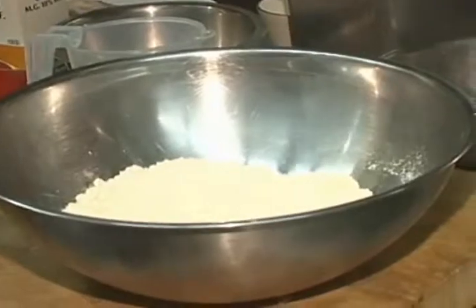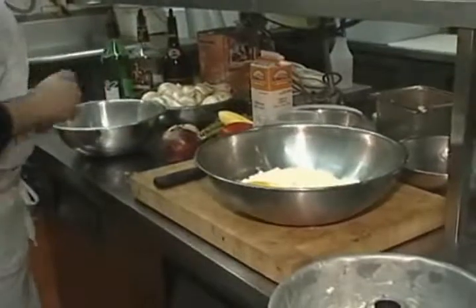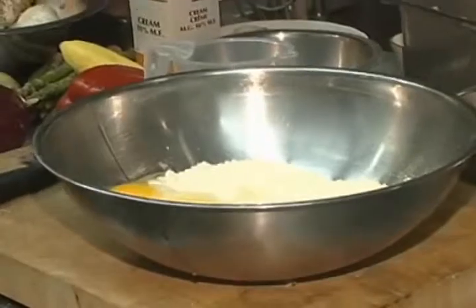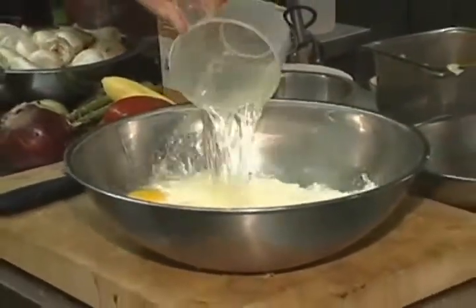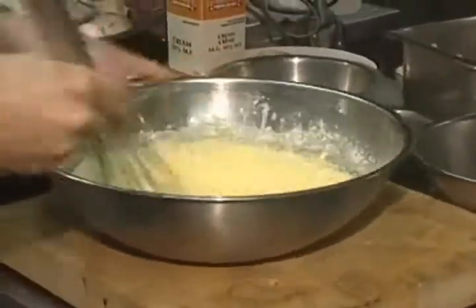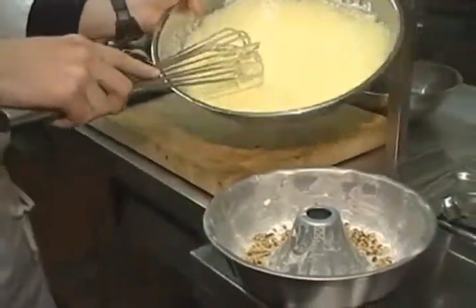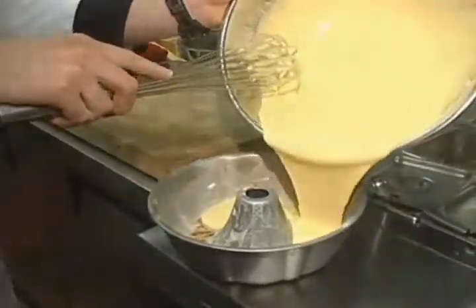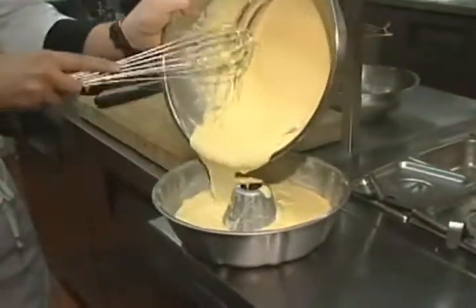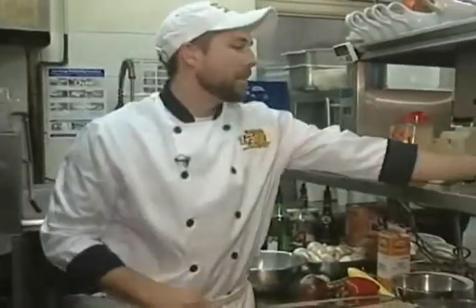These are my dry ingredients for mixing the cake: basically just flour, baking powder, sugar, and a touch of salt. I'm going to crack in 3 eggs. Then here I just have water and a little bit of cooking oil. Now I mix all these ingredients together, just until all the lumps are out. Then I pour this right into the cake pan, hoping that the walnuts will stay on the base of the cake. This goes into the oven at 350 for about 40 minutes. While that's baking, maybe we can get onto the main meal.